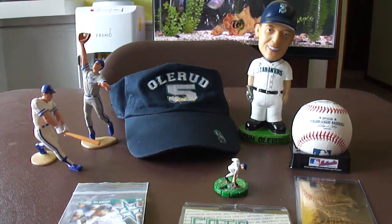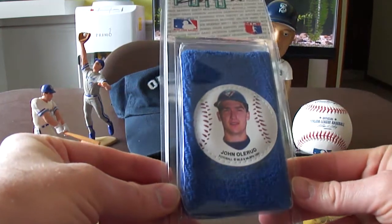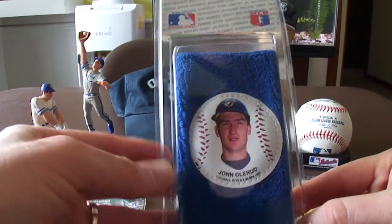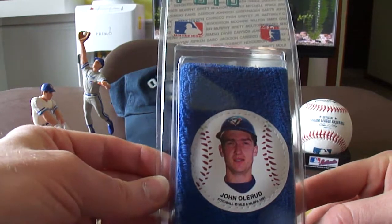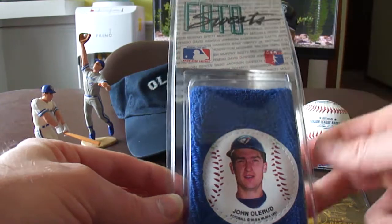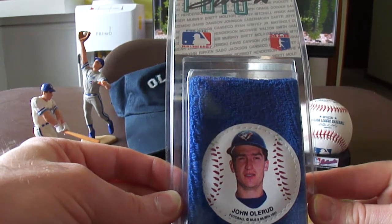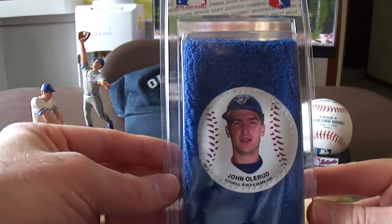And some of us who remember from the 90s, this is a pretty funny thing. This is a 4-inch sweatband with John Olerud baseball sewn onto it. It's made by a company called Photo Sweats. It is a licensed product, and of course on the logo it's got a bunch of different player names of other players you can get: Canseco, George Brett, Paul Molitor, Jerome Walton, and Mark McGwire. So this is definitely straight out of the 90s. Pretty funny thing.